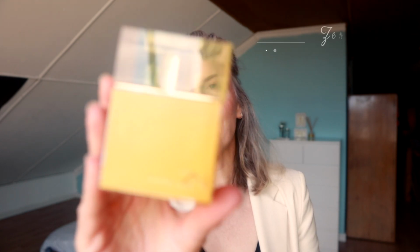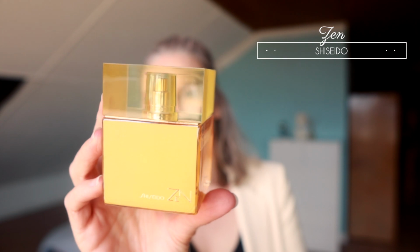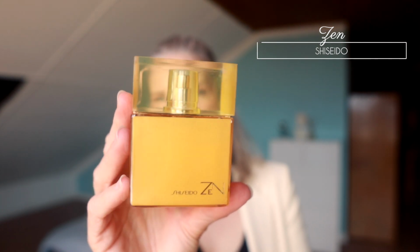Next up is one that I really, really love, and I had kind of let it slip by the wayside. I'd put it away and I'd forgotten about it for a while, and I've recently extracted it from my perfume drawer, and I'm so happy that I did because I really like this one. This is Zen by Shiseido. This is my going for a walk up Mount Cootha Christmas morning fragrance.